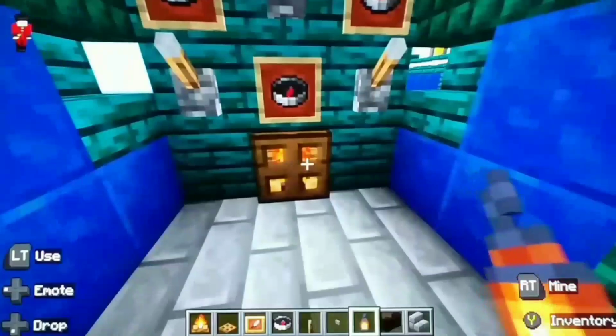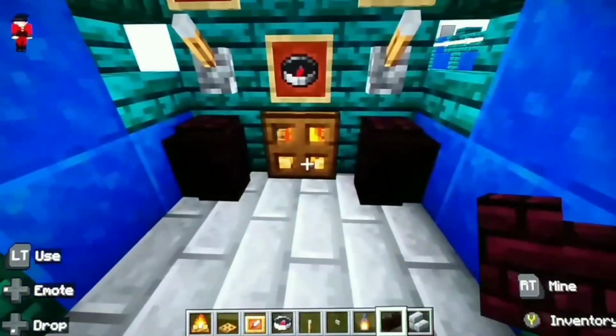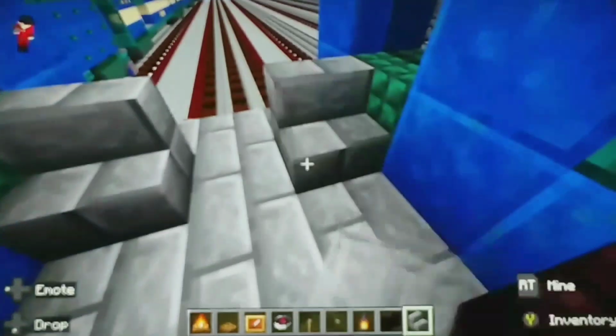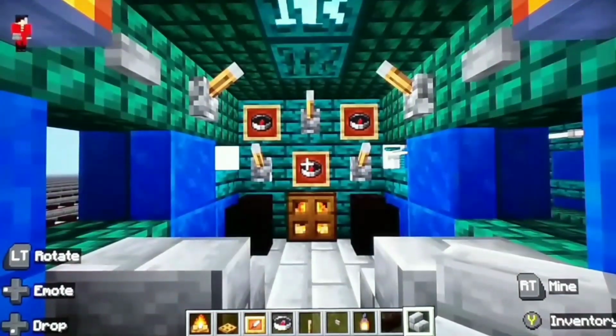Next, we're going to use another brick wall. Put two here. And next, we're going to use stone brick stairs. It will be the driver's seats. All right, now we finished the driver's cab.